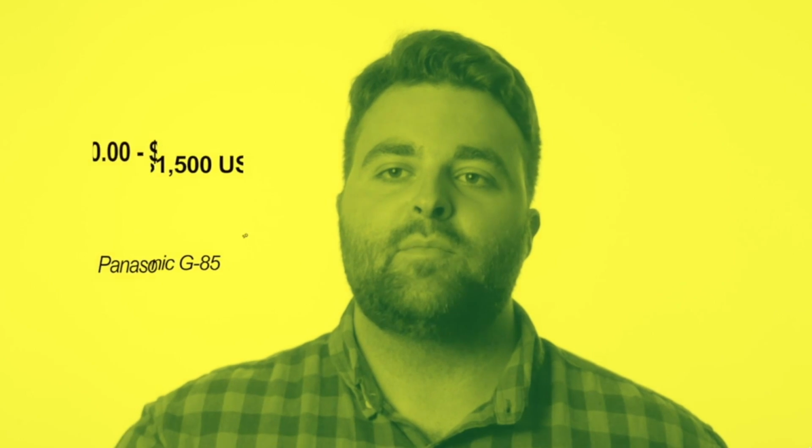Now, why is this camera different than the G7? Well, a couple things I've noticed. I've been using the Panasonic G85, which is filming right there in that camera, and it's a very good camera. The reason I purchased this over the Panasonic G7 is because you can record for a longer period of time, and that extra image and body stabilization and updates are a little bit better.